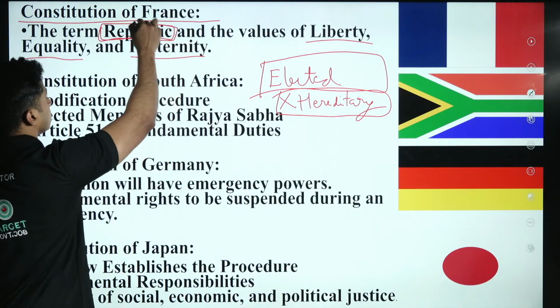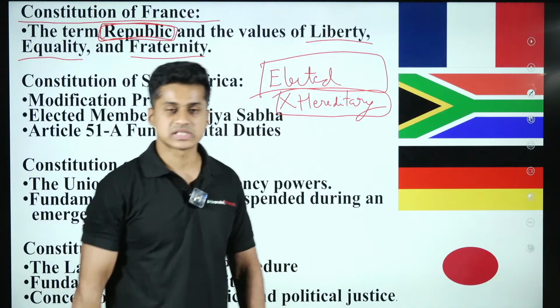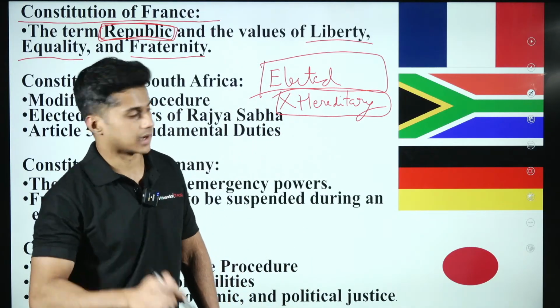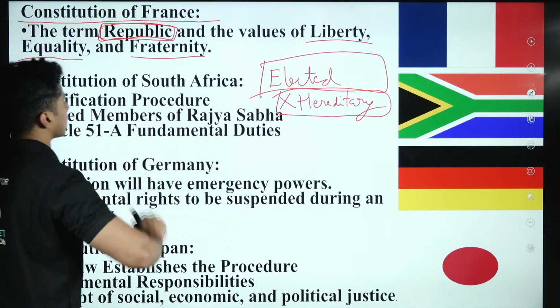Republic means the head of the state is not based on a hereditary basis, but he or she is elected. Very important. And the values of liberty, equality, fraternity.